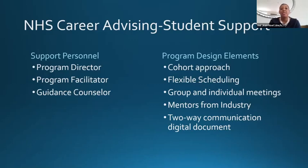Each student still has a guidance counselor that they will meet with on a regular basis to talk about college and post-secondary linkages, as well as their academic performance while they are in the program. In terms of program design elements, all of the students in the NHS Innovation Pathway program are cohorted, and I can't even tell you how important that is, because they're relationship building horizontally as well as vertically. So they look at myself and the program facilitator as the leads in the program, but they are really getting so much valuable information from their colleagues as well. And that's preparing them not only for post-secondary, but for the real world. And so cohorting those students together, whether it's in their study blocks or in an advising class, is just so valuable to their overall growth and development.